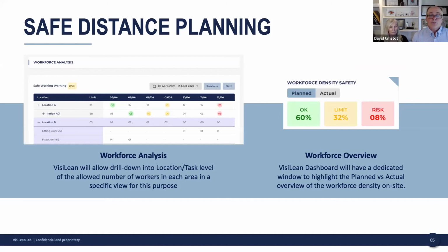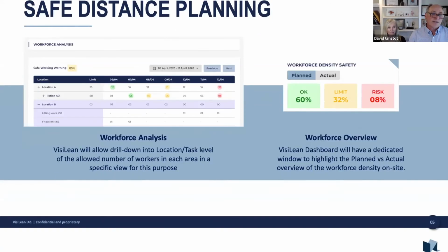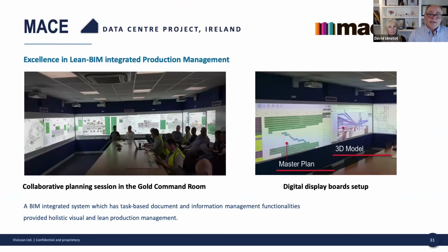In this case, you can see here that patio A01 is overloaded, and location A overall is overloaded, which means that as a team, if you're looking at COVID-19 social distancing requirements, you probably need to think about resequencing some of the work in such a manner that you can make that happen. So pretty powerful, and it gets tied into GPS location base for phones and other types of things too, if you wanted to monitor that in real time.